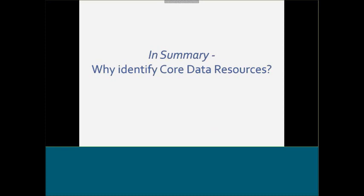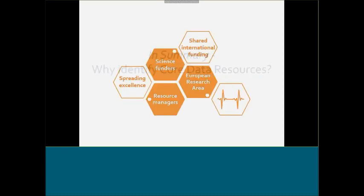So let's summarize why the indicators are useful and also why we want to identify core data resources. So we need indicators to identify the core data resources because transparent indicators provide funders and policymakers with information on resource quality and impact. They support science policy making, as the funding of core data resources will have to be shared internationally. The indicators also give resource managers guidance, and they are spreading excellence in resource management, making resources better. And hopefully this will make Europe's life science research infrastructure competitive and driven by excellence, further strengthening the European position.